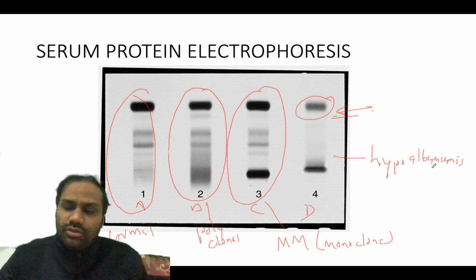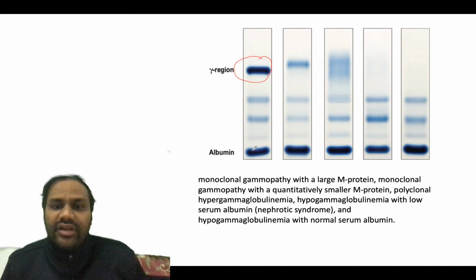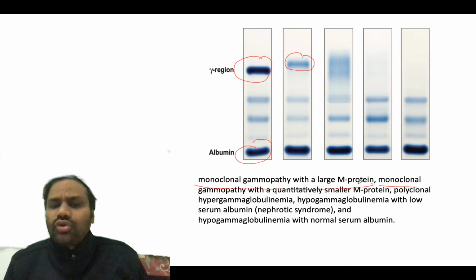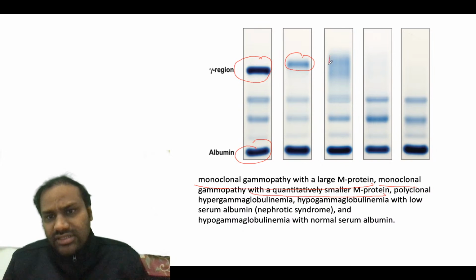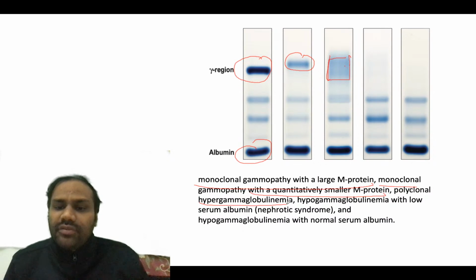Okay? So you can see here again, this is the gamma region, a very dark band. So this basically is an M protein, that is monoclonal gammopathy with a large M protein. Okay, this one is very light, so basically it's a monoclonal gammopathy with a quantitatively small M protein. This one is increasing, just very light and increasing, so this basically shows polyclonal hypergammaglobulinemia.